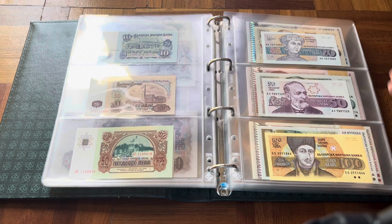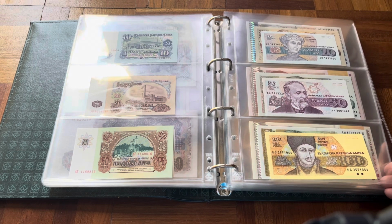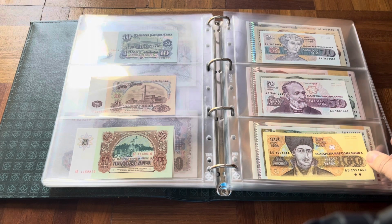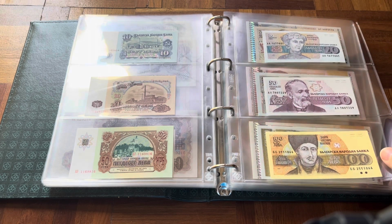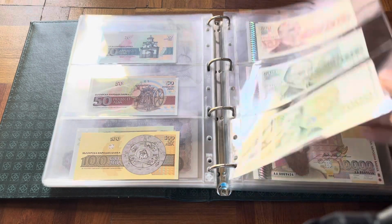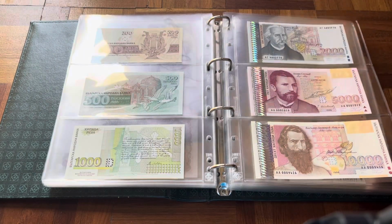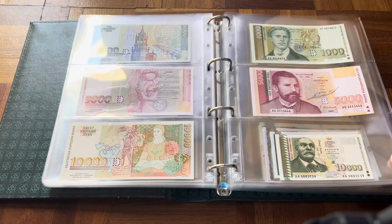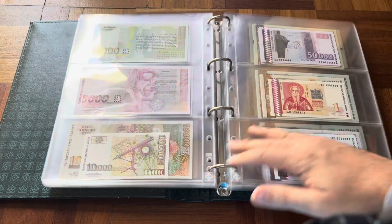And then we go after the communists, after the fall of the Soviet Union. Bulgaria also became democratic in the early 90s, and then they had these banknotes, beautiful, again, hyperinflation at that time. But these banknotes are actually a joy to look at.